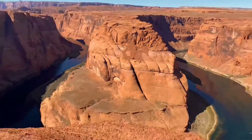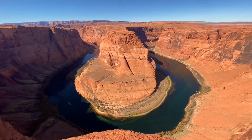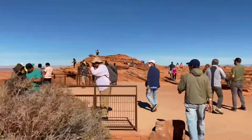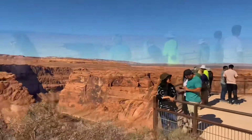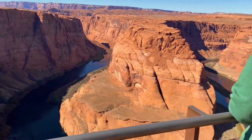Now, I really love the flute playing in the background. It really made the whole experience more spiritual, instead of just standing around looking at a hole in the ground with a bunch of strangers. Yeah, I can't really see what I'm looking at here. When you get to the higher point, you can see it. Yeah, well, otherwise you need to Photoshop water in.